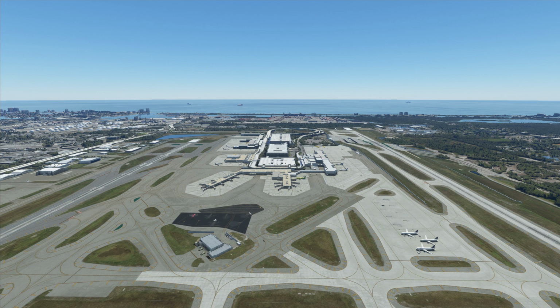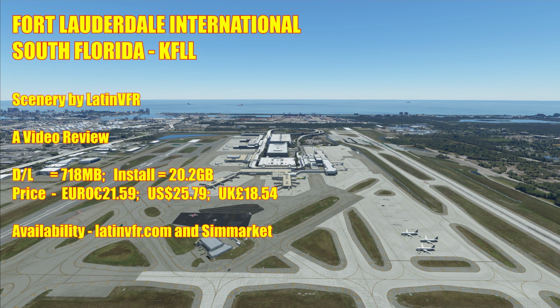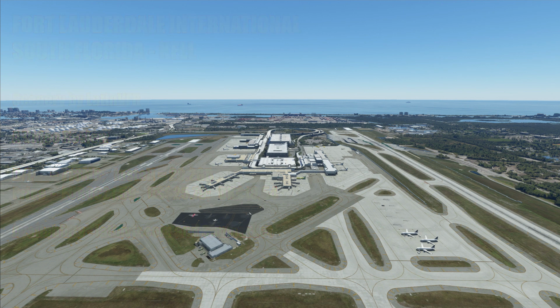Fort Lauderdale is one of several airports in the Miami area, comes under the Miami control, and we're looking towards the east out to sea. It's midday and you're looking at the layout of the airport as it is. As I said, it's Latinvfr. I'll put up full details of the scenery, the download size, price and stuff in a moment, so you'll be able to see. And let's discuss the airport and fill you in on some historical bits and pieces.